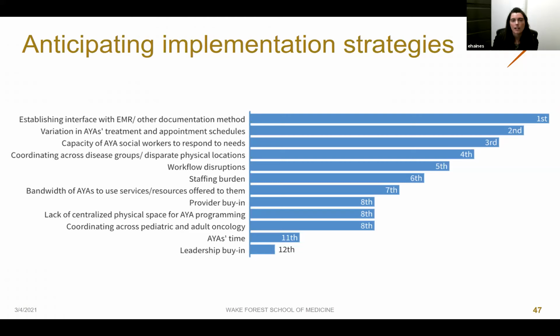To address this barrier, the design team decided to use a pilot test to explicitly map out changes needed to the EHR to facilitate more systematic documentation of NASB, for example, through building in a flow sheet. These next two barriers are related to patient heterogeneity and the capacity of AYA social workers to respond to needs. And to address these barriers, the design team opted for a phased-in approach to implementation, starting with one disease group and expanding outwards. Other anticipated implementation strategies included identifying an AYA champion in each department to strengthen NASB referral pathways, and also building flexibility into service options to accommodate the preferences and scheduling constraints of AYAs.